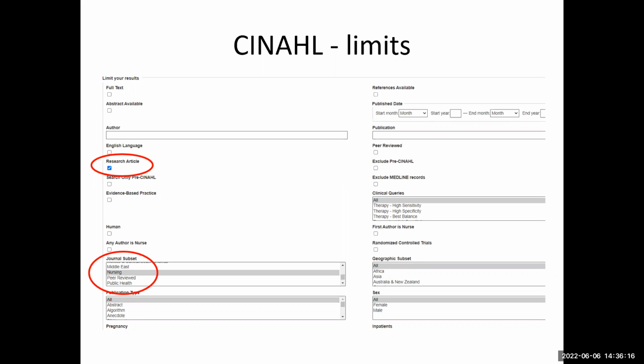I also very much like the research article limit that I've got circled at the top. If you'll notice 2 boxes below that, there is a limit for evidence-based practice. This is a relatively new limit for CINAHL, and it's definitely worth trying. I would turn off research article and turn on evidence-based practice and run a search. And then you might want to run the same search with that reversed, looking for the research article and not the evidence-based practice, just to make sure you're getting everything.